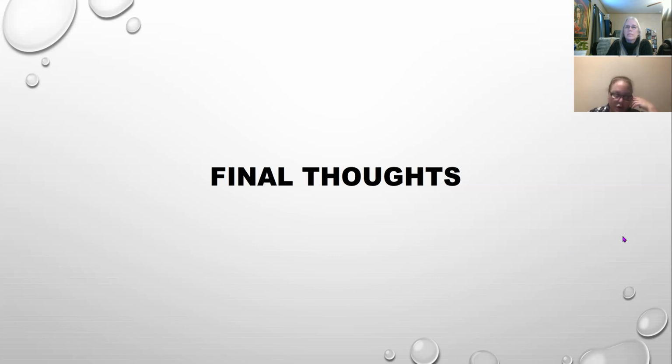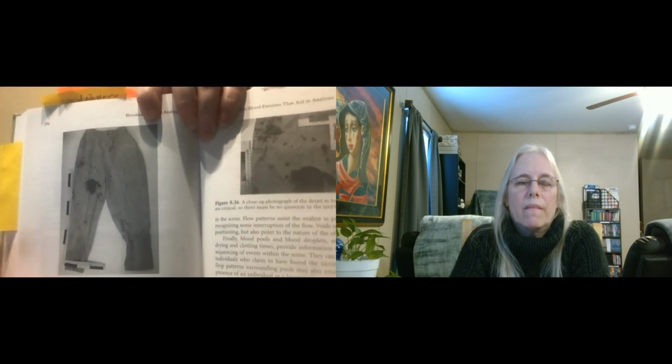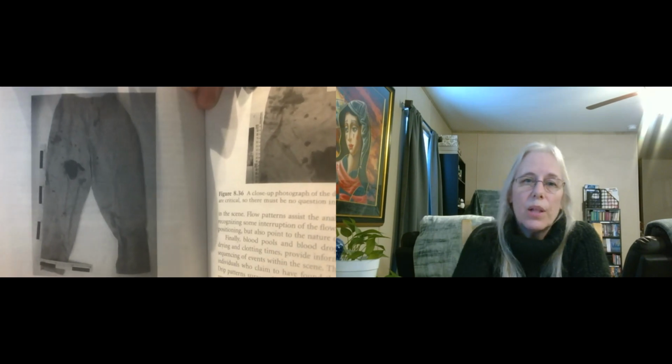Clothing exams require good quality documentation, just as any crime scene does. The photographs must take the viewer from overall position on the clothes to the details in the stain. In this example, we will see label A, and you can define where on the pants. They're talking about this particular photo here. This is from a textbook, not from the crime scene. Notice how they have the ruler. They're marking the pants so you can see how big those blood stains are, and all of that is missing from the Crowley clothes.